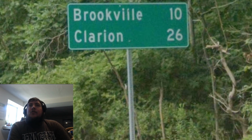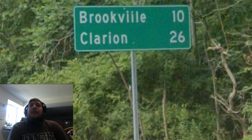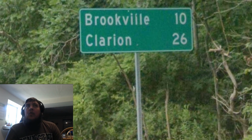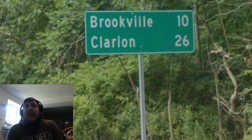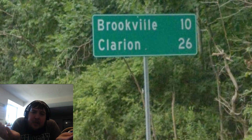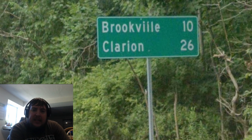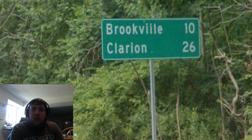And then, as we leave Reynoldsville, we get another mileage sign, and Brookville is now our top line at 10 miles away, with Clarion being on the bottom line at 26 miles away. And I said in the eastbound video that maybe you can make an argument for Clarion being there because there is a university in Clarion, and we meet a few different Pennsylvania roads.